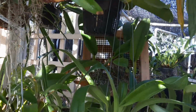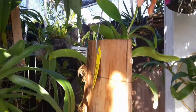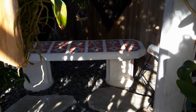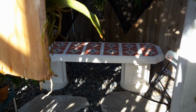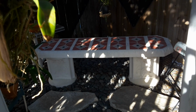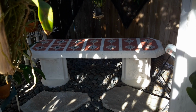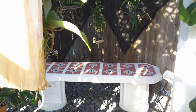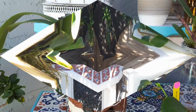Oh well, let me go ahead and get on with my. Oh yeah, my husband cleaned out that bench back there with bleach, and it turned out so nice. I used to have it full of orchids, and it was horrible. It was green, and it had mold on it, but he came out here and scrubbed it clean, and I can sit back here and work on my orchids, which I did. I found scale and I cleaned off a bunch of orchids.